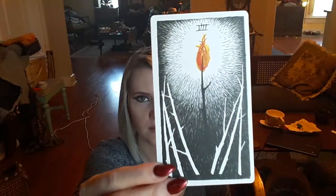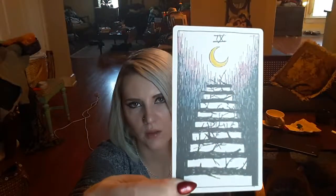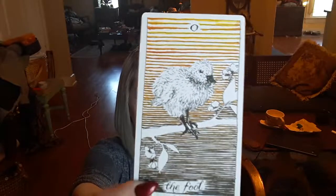And then, so that's a 7 of staves, or wands, however you want to look at it. There's some more. So it's just got this simple but very detailed artwork to it. And it's just different than any other deck out there right now. And I want to get the Wild Animal Tarot Unknown as well. So the Fool is this little baby duck. I don't know, I just like the black and white with a splash of color.